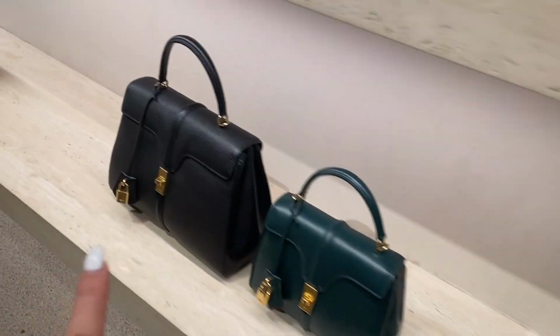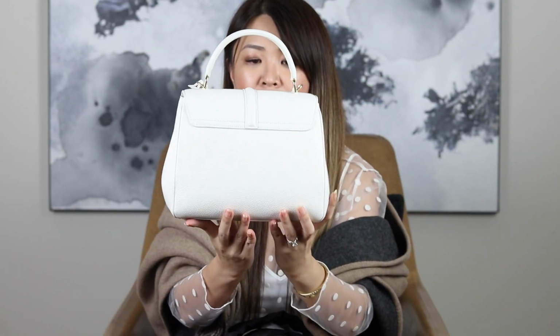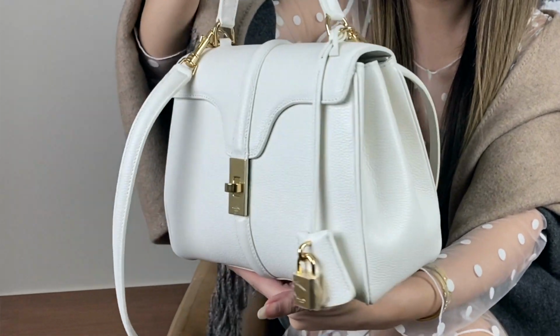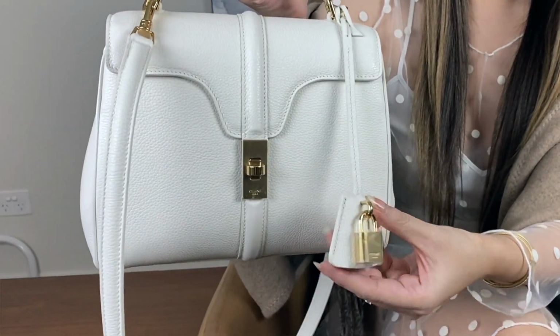The one that I got, which I will also show a close up, is in the grained leather. This leather is a bit more durable because, as you can see, it is grained, but I purposely wanted the grained leather because I picked the all white. And as I said, when I did my neutral bag collection, I was surprised I only had the one white bag. If you haven't seen my neutral bag collection, I will link it above.